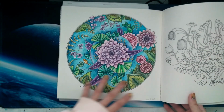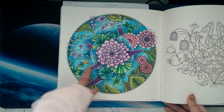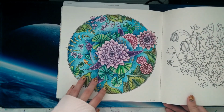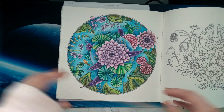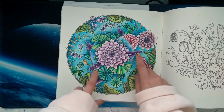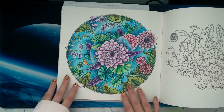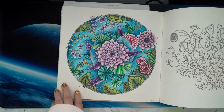This one we did on live stream with Derwent Ink 10s and Neocolor 2s for the water. I do believe this is like a fountain, like an aerial view of the fountain. So if you looked at it sideways, this would be like the top tier sitting kind of on this bottom part here. That's kind of how I see it anyways, but I'm really happy with how this one came out.